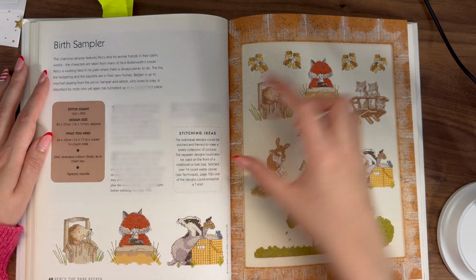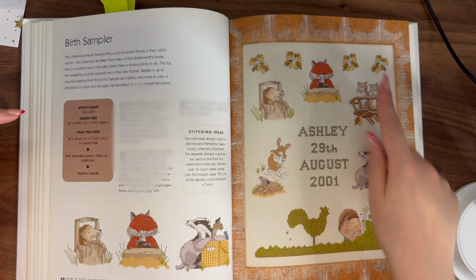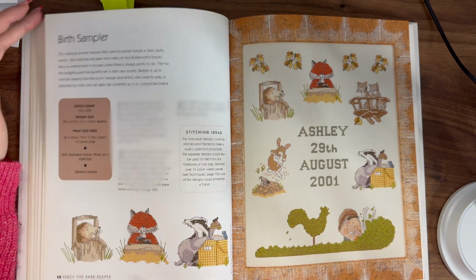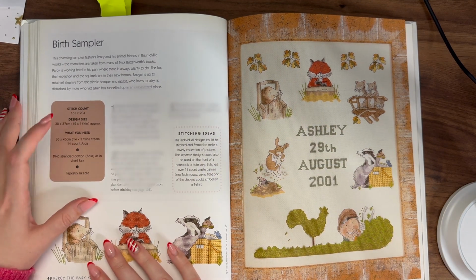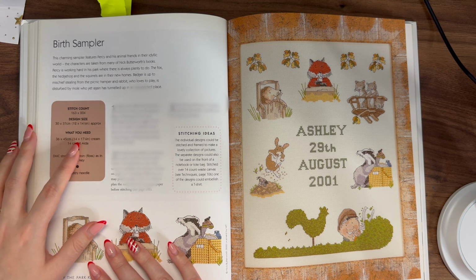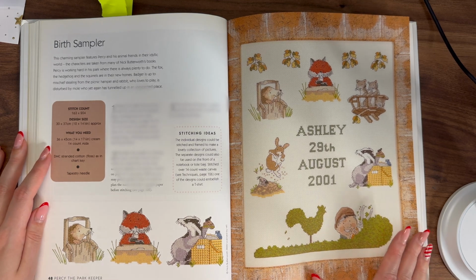They would, even if you had like a long piece and just use the leaves to kind of break them up in between each other, and then maybe you could have Percy along the bottom or something like that. This design for this size anyway is 163 by 204 stitches, so that's about 12 by 14.5 inches, and calls for cream 14 count Aida, and also uses DMC floss.